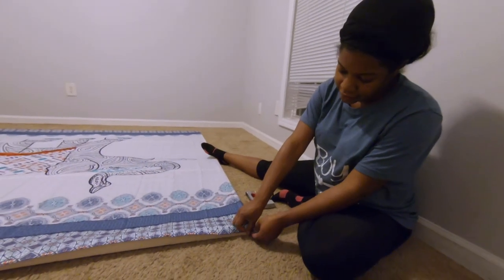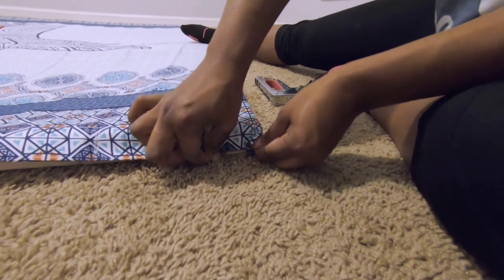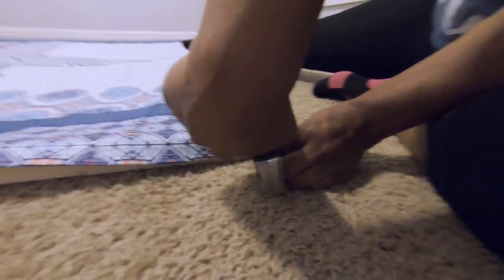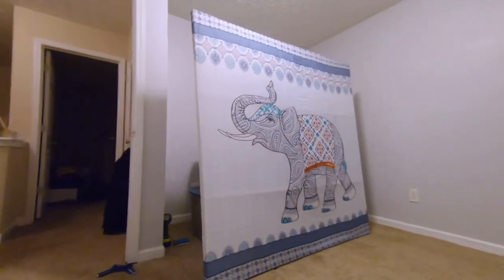When you get to the very end, you make sure you pull the fabric as tight as you can and just do a regular old hospital corner. Super duper easy. And it keeps everything in place. And it looks so nice and polished. And there it is.